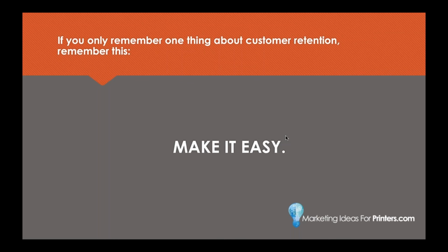So the same idea applies here for printing for your customers. If you make it easy for your customers, you are going to see that customer retention boost and have those customers coming back over and over and over again.